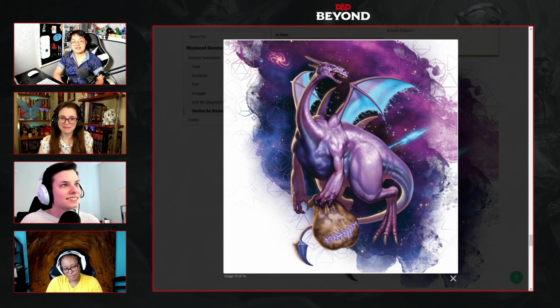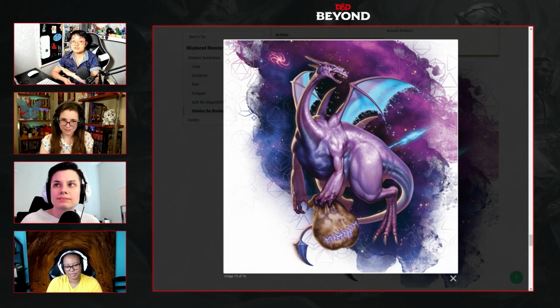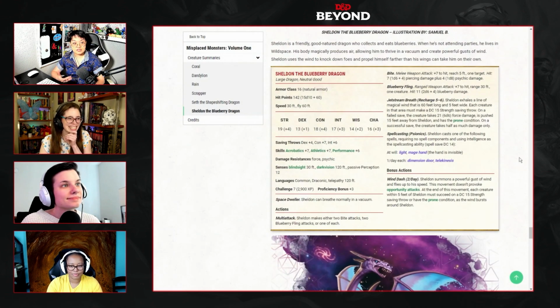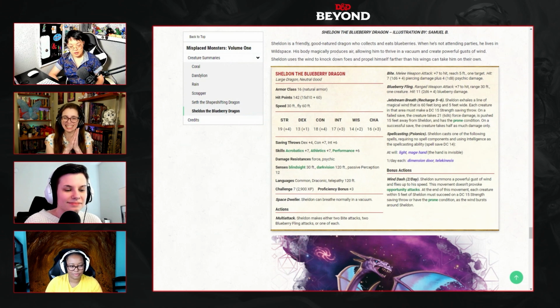So it was really fun getting to bridge the gap between the kid's pitch and the kid's explanation of this dragon's fantastical abilities with how we present space in the D&D multiverse. And that's why in Sheldon's stat block, Sheldon has psionics. Because the astral sea and wild space are home to many, many creatures, many of whom have psionic power. So it felt only appropriate to give Sheldon, the blueberry dragon, some wonderful psionic abilities of his own.